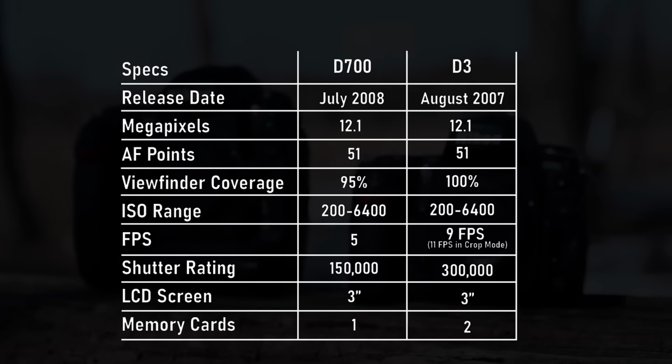Right now I have a little over 160,000 shutters on my Nikon D3, and I believe my old Nikon D700, I had like 160,000, 170,000, and it was just perfectly fine. It was working the way it should. And my Nikon D3 is just still chugging along. It still feels like it's a brand new camera, performing the way it should. Both of them have a 3-inch LCD screen. The D700 has 1 memory card slot, whereas the D3 has 2 memory card slots.